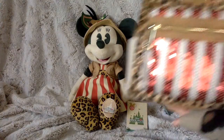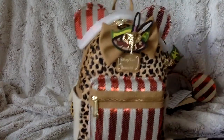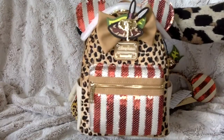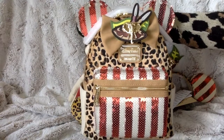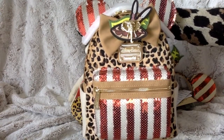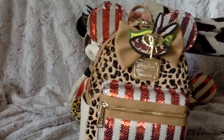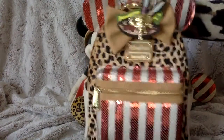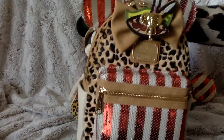Okay, and last but not least, I did pick up the backpack for this. Many people thought this bag was ugly. I was not one of those people. I was like, I love it. I love the clash of the sequins and the animal print. I love it. It was actually quite difficult to get. I did get it online on the general release. I got all the items on the general release because I was not lucky enough for the merch pass, unfortunately.